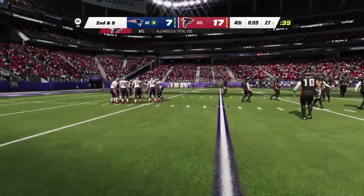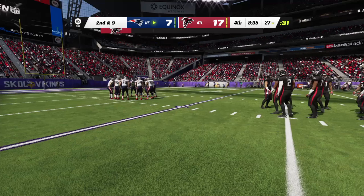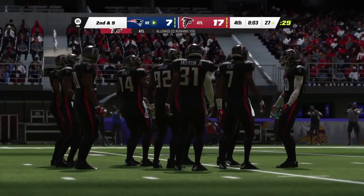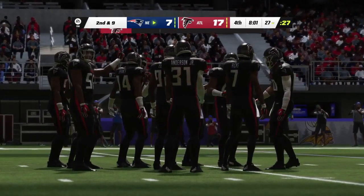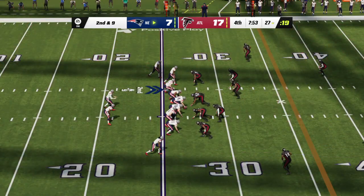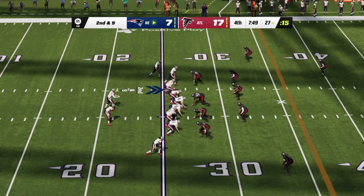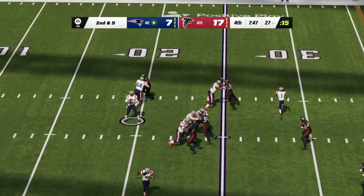And the trend continues here in the fourth like it was in the first, second, and third. He's had nowhere to run. And you're probably thinking to yourself, why do they keep feeding him the football? Well, they trust him first and foremost. They do believe that over time he might actually pop one of these runs. But bottom line is he takes care of the ball well for them, so they'll keep handing it to him.